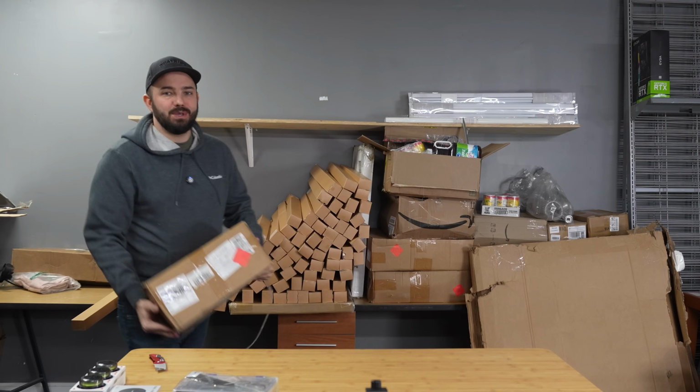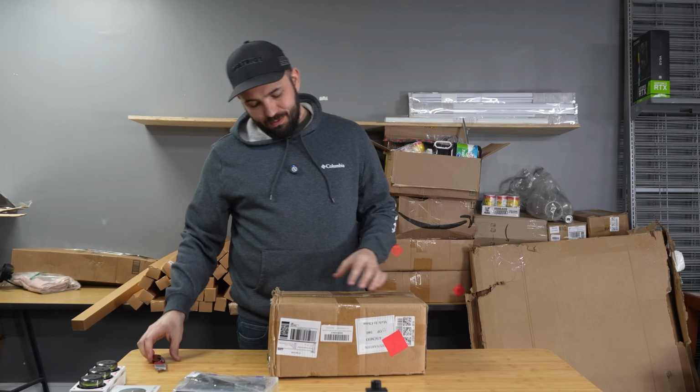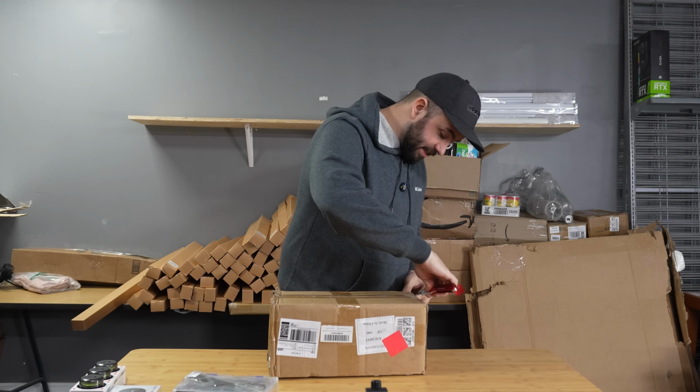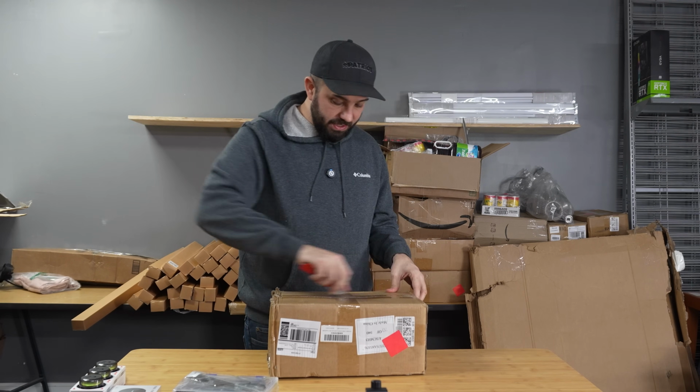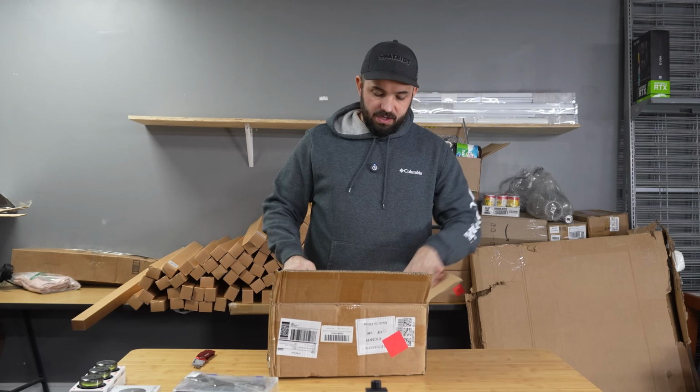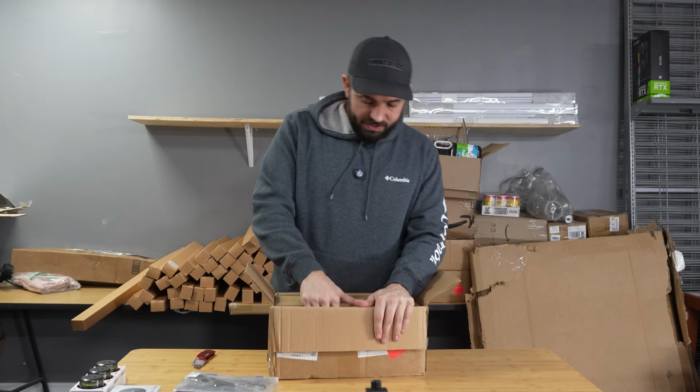Oh, you guys thought I was going for the stack, huh? Nope, we're not to the stack yet. We have 2 more boxes before we get there. I don't know what this box is, but this thing feels like it's about 40 pounds. So probably car parts, but who knows? Oh yeah, this is definitely gonna be car parts.